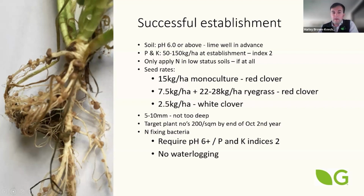Post sowing in the spring, you may take a later cut if it's been undersown to a cereal, but later sowings would be a light graze to nip the top off and encourage the plant to anchor in and make sure there isn't too much young leaf on the plant, potentially going into the cold and frosty weather. White clover has three times as many seeds per kilo as red clover, which is one of the reasons why we use less seed, alongside the stoloniferous growth of the white clover compared to the red. Next slide, please.